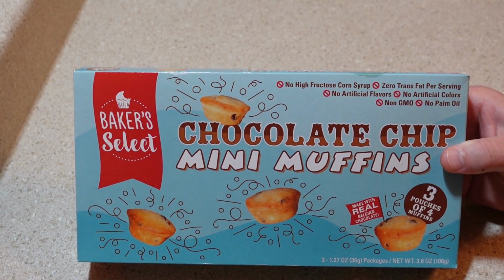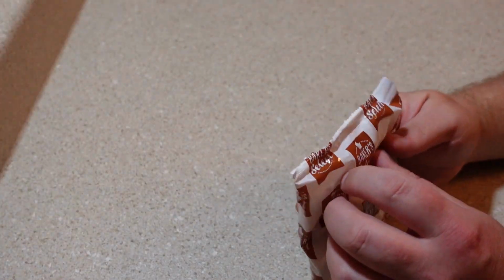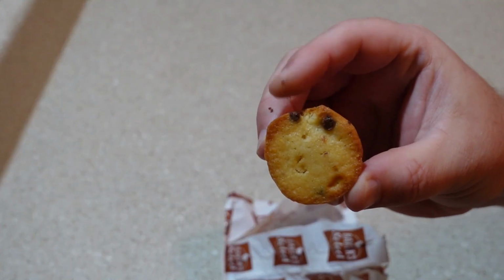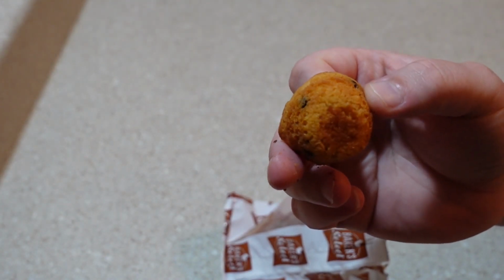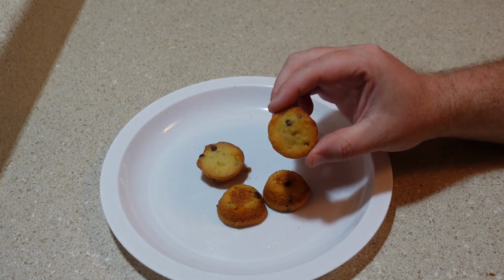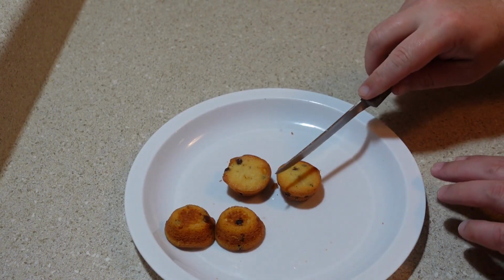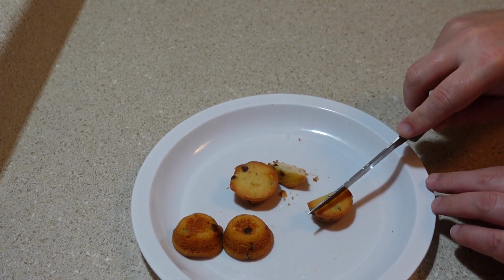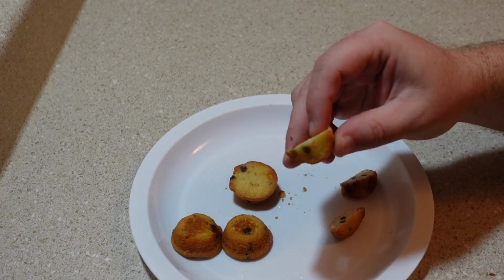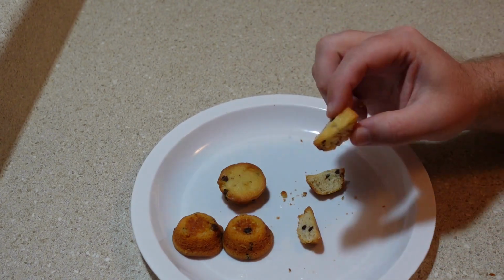Next, I have the chocolate chip mini muffins. These come with 3 pouches of 4 muffins. Texture of these muffins, they're a little on the firm side. I'm not saying that that's necessarily bad, but they are definitely kind of firm. So let's cut into one. It says these are made using real Belgian chocolate, and it seems to be an adequate amount of chocolate chips in these small muffins. So let me try it.